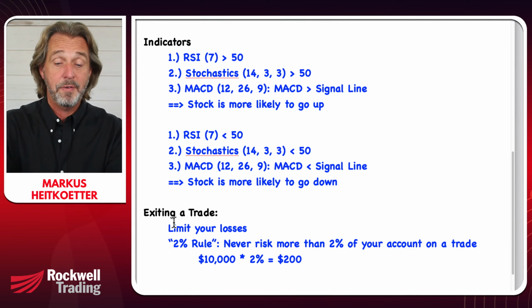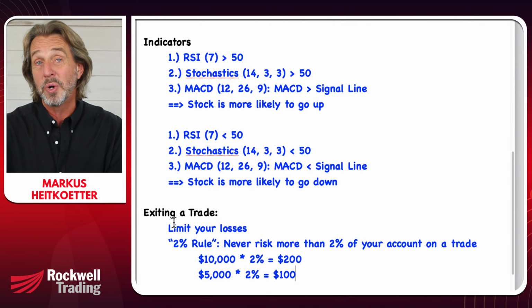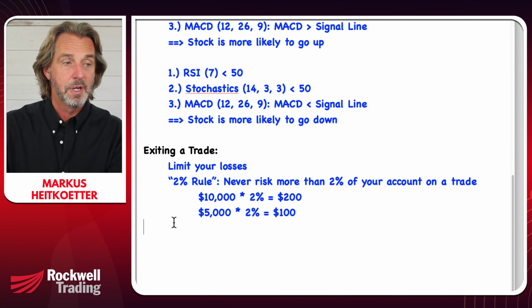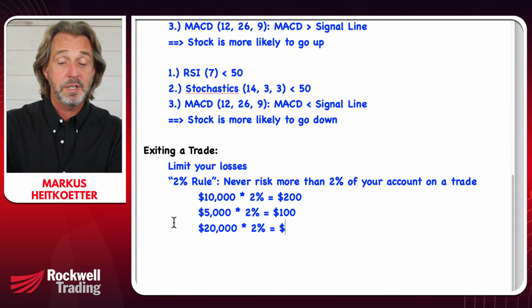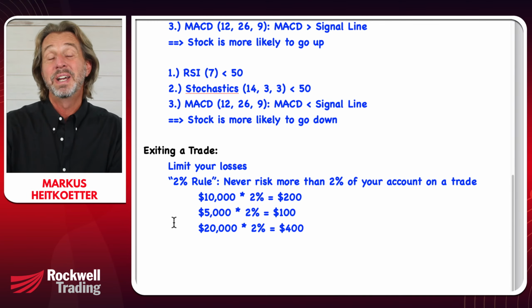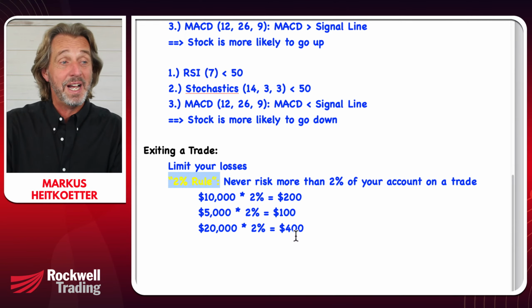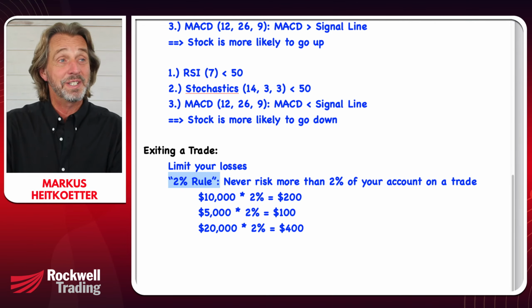If you have a $5,000 account, so a little bit smaller here, and you're applying the 2% rule, this means that you should never risk more than $100 per trade. And if you have a larger account, let's say you have a $20,000 account, same rule applies, right? Then you would risk $400 for any given trade. So this is the important rule of limiting your risk, and this is what I call the 2% rule. Now, in a moment, I will show you exactly how this translates into a very specific stop loss.